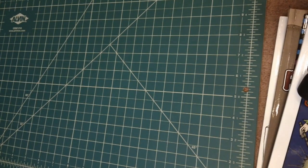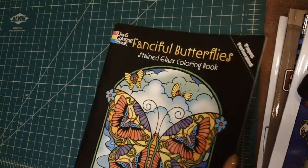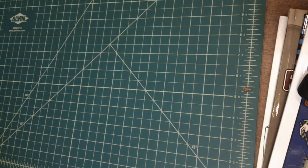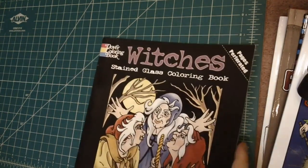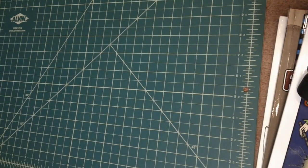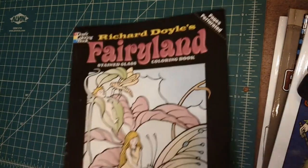Then we've got Fanciful Butterflies. Witches. Fairyland.